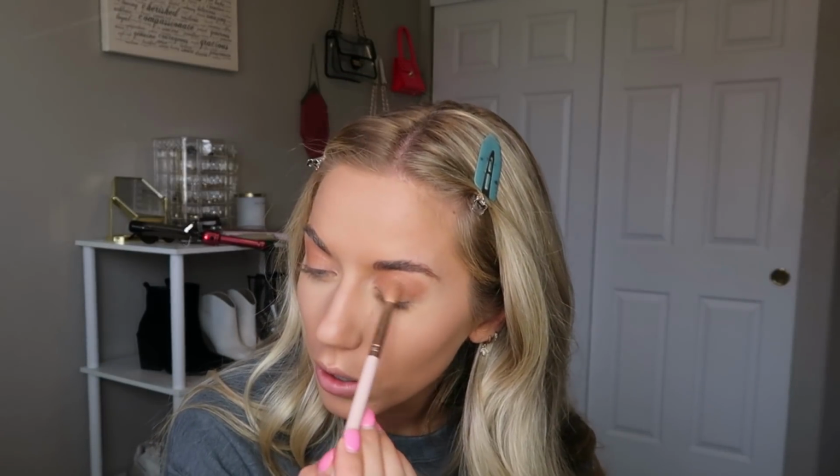This just gives you a really pretty glowy brown eye without looking too done up. It's just nice and glowy and shimmery. Okay, so then I'm going to take a combination of these 2, the more gold and lighter brown, and start in the middle and bring it in to the crease. I mean, not the crease, the corner.